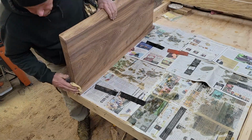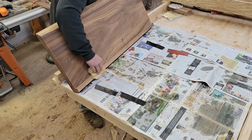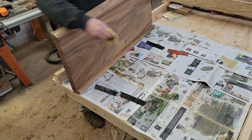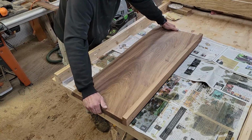Another thing I'll do is, after I'm done tack ragging it, shake the air hose and blow the dust off of it. Anything that's down, since it is an open pour finish, you get dust in the open pores.